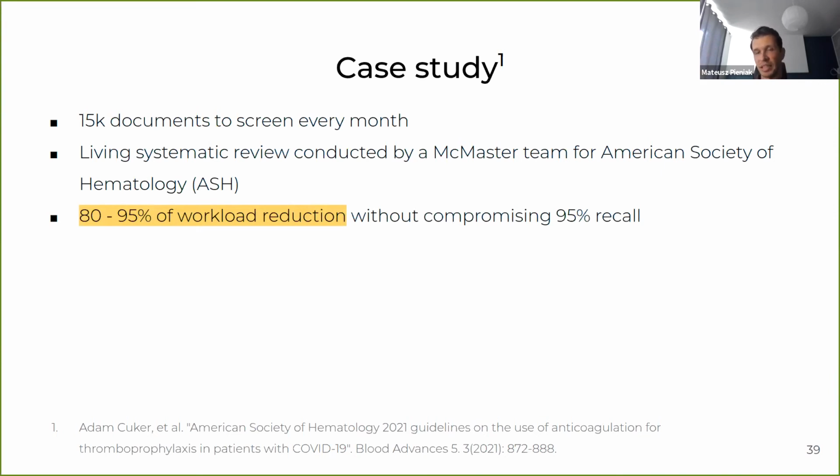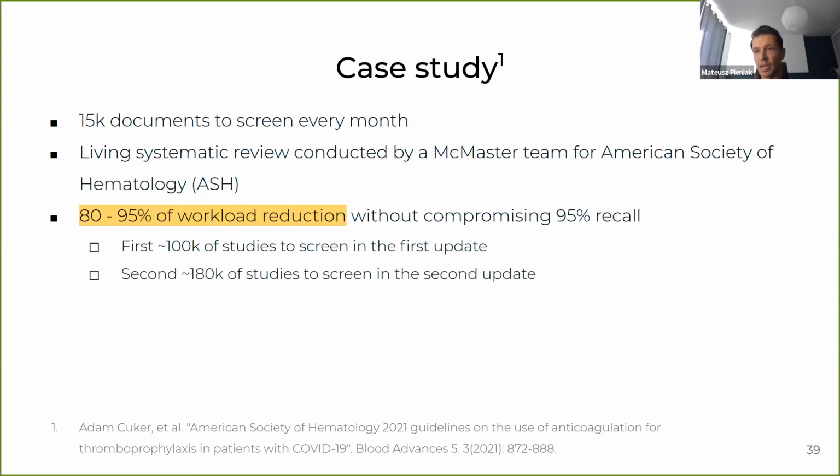But this is a case where, as I told you, this WSS metric is sort of hackable, meaning that it depends on the number of studies you have, because they had a lot of studies. They had like 100,000 studies to screen in the first update and roughly 200,000 studies in the second update. So we could easily discard a lot of trash in the data set. That's why we have a very high work reduction.